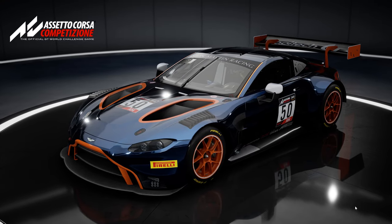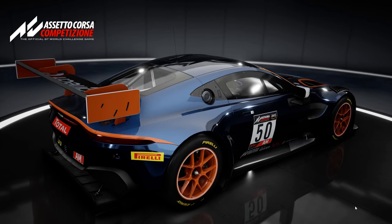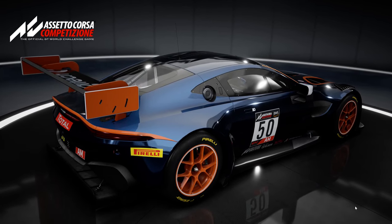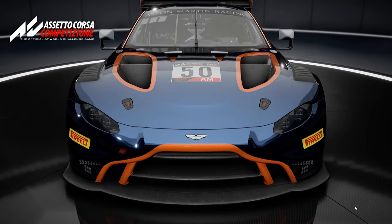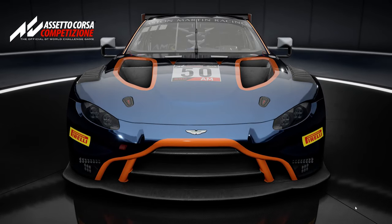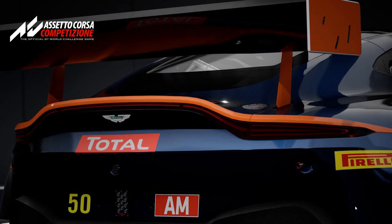It has massively more aero compared with the V12 version. Big diffuser, as you can see, big spoiler, big wing, and on the front, big gaps where the air is let through from on the side of the engine of the car.